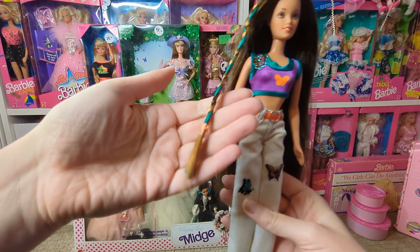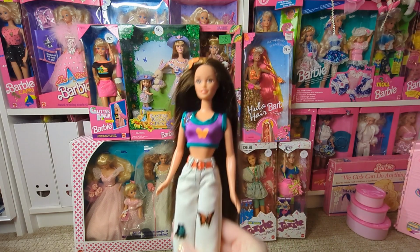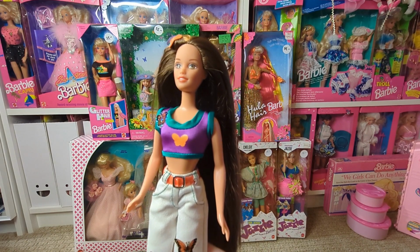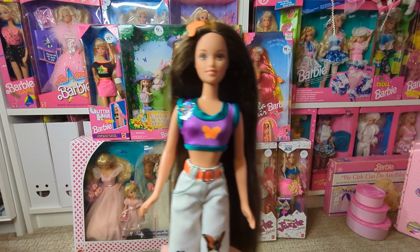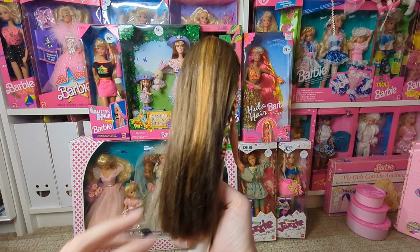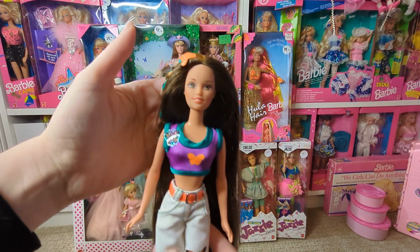I just need to give her a new elastic because this is all corroded. But she's so adorable. The Teen Skipper line, this whole line, I really liked as a kid. I had Skipper. I still have my Skipper doll, but of course I cut her hair. I've since replaced her with one with her long, beautiful hair. But yeah, this is definitely one of my favorites, and I'm so happy to have Courtney now.